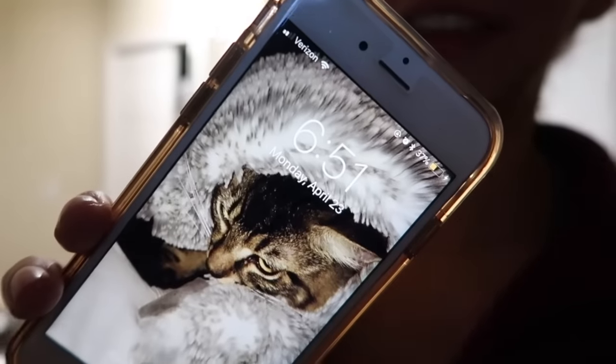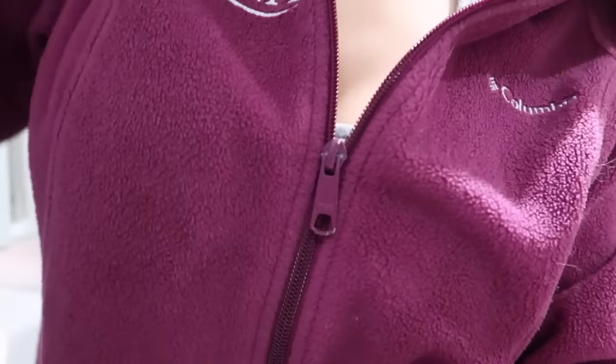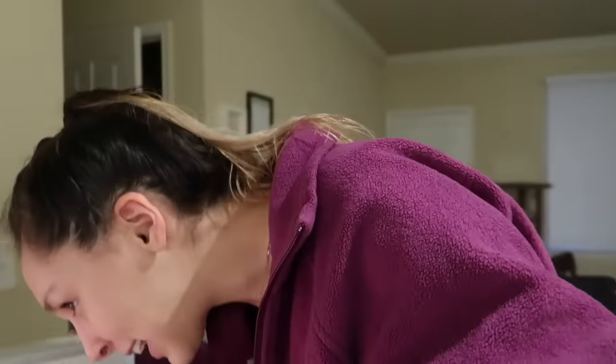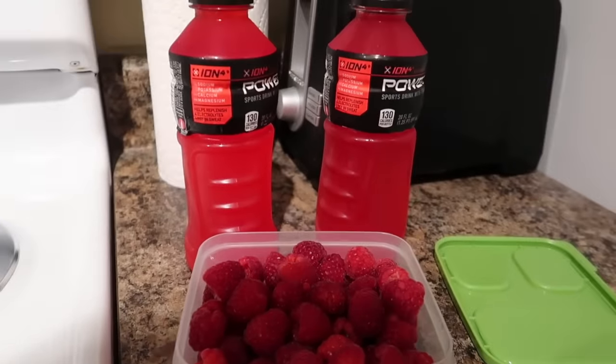Let's go get ready to take the CBSE. It is 6:51. It's at 8 o'clock. So I'm going to pack some food first because you get to eat food during your exam. I'm going to bring a lot of stuff that will keep me awake. For starters, I have a whole bunch of Gatorade. I'm not going to bring all of them, just maybe two. And I have my favorite snack in the whole wide world, raspberries. Ta-da! I'm going to be soaking in red.